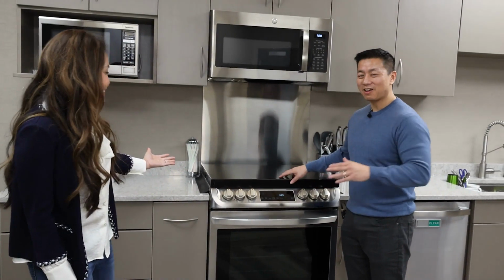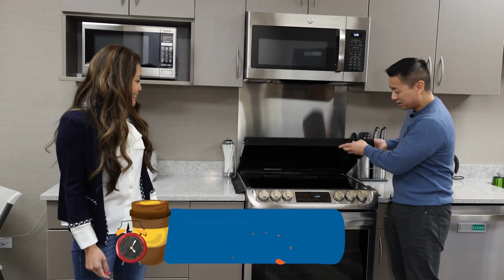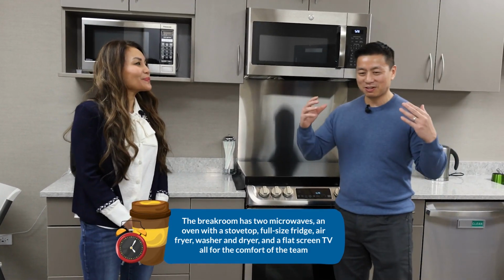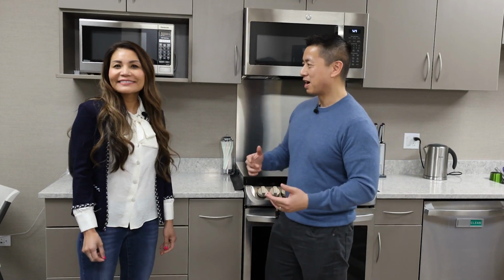All right, so we're in the break room here, and what I love so much about this break room, it is very spacious. And you got this right here. I don't think I've ever seen this. I'm going to lift this here, guys, and you can explain why you have this here. There's a stovetop here. So was the philosophy just to have a lot of space so that your team is happy and you guys can sit and talk and eat together and relax? Tell us the philosophy behind it.